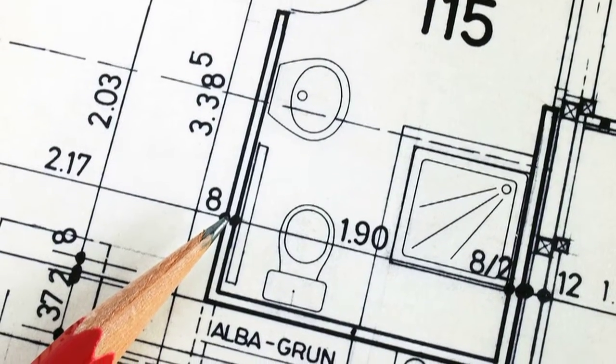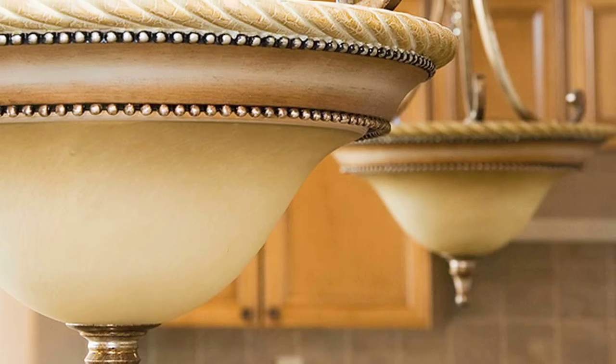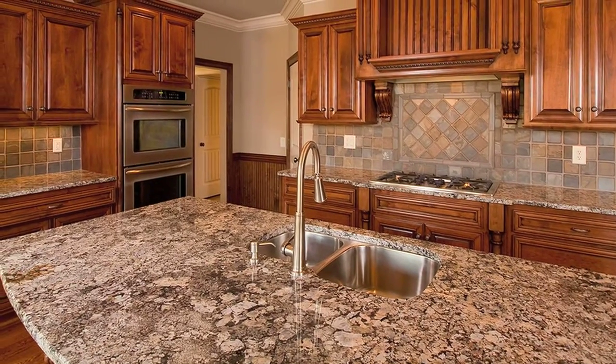Plans. They save a lot of money. There's no guesswork on my scope of work. I know exactly how big the shower is going to be. I know exactly how many feet of cabinets you're going to have. The designer is going to tell me exactly what light fixtures to spec, exactly what countertops to price. I'm not guessing on your bid. I'm giving you an exact bid.